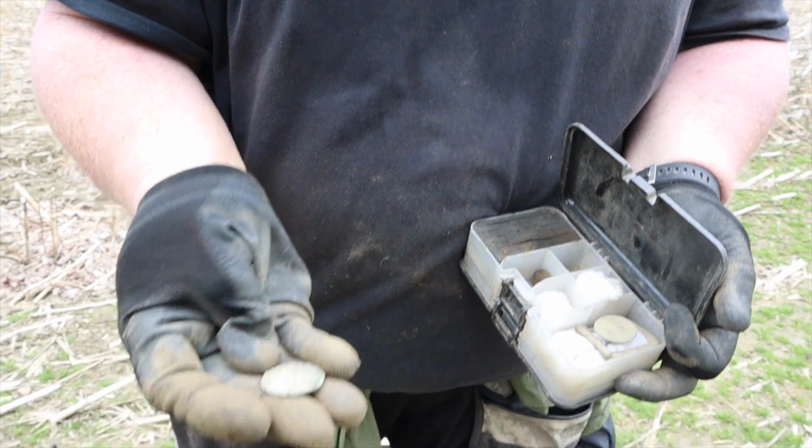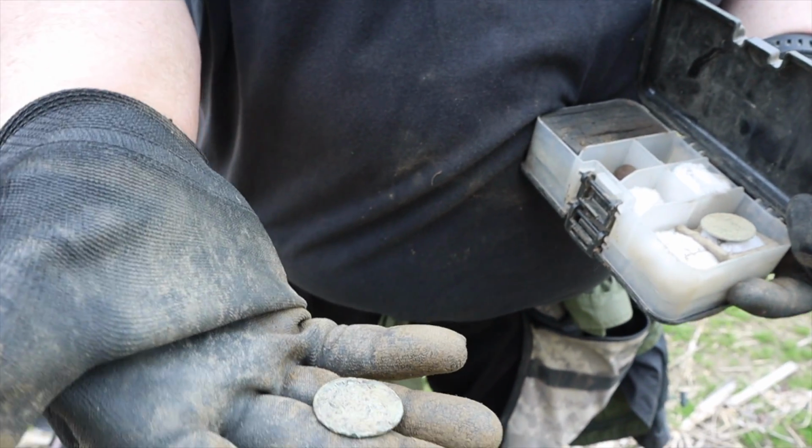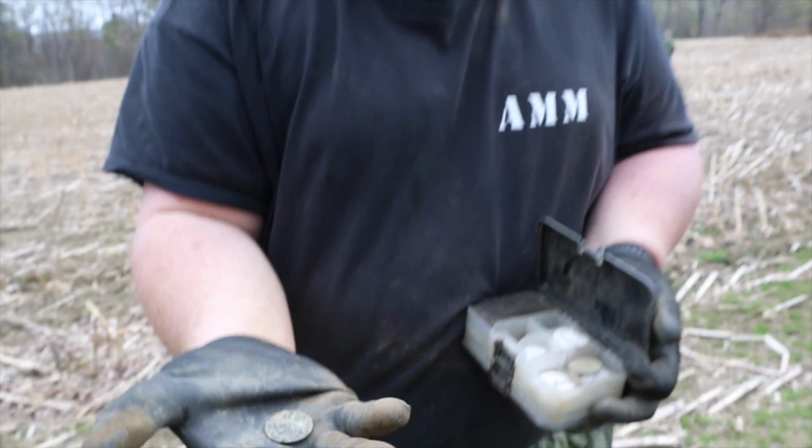It's also a matron head. I think Ed said it was 1834 or 1835. Killing it. That was a surface find. That was my first copper of this year.